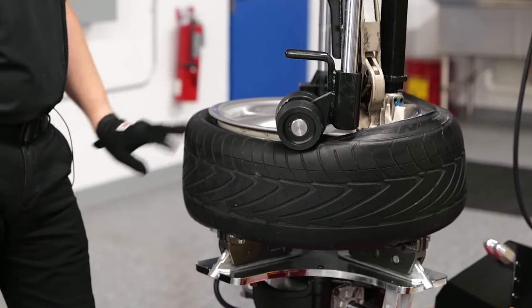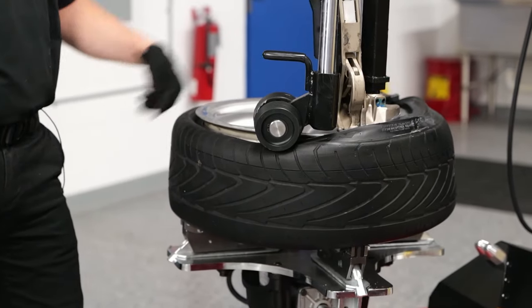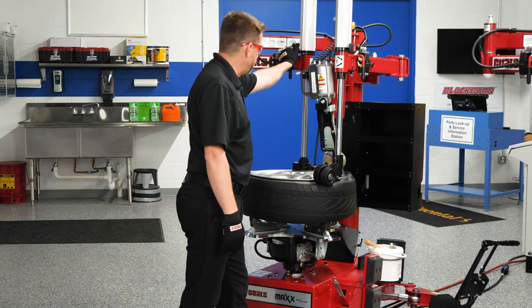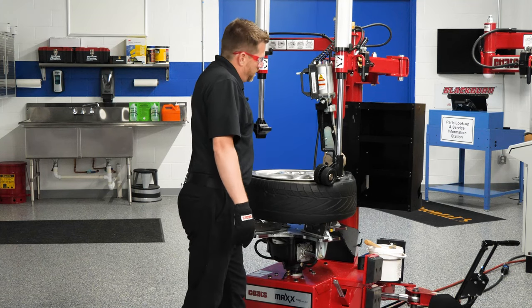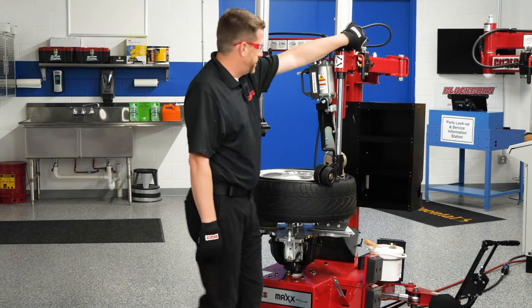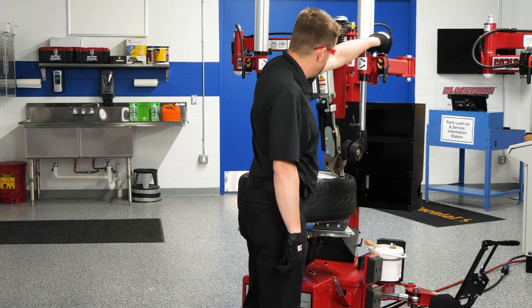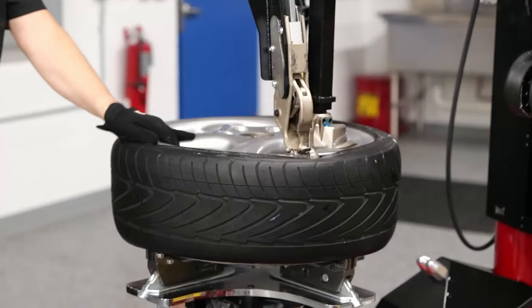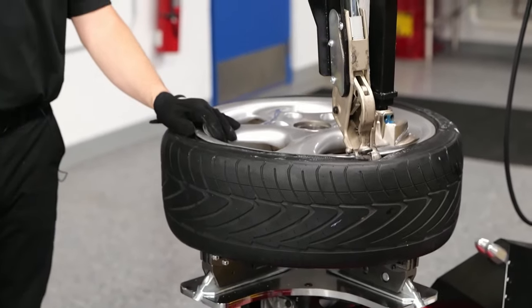Okay, tire's getting pulled into the drop center all the way around. Our TPMS is nice and safe, and I'm going to continue to rotate while I pick up our robo arm. And we just mounted the top bead on a 40ZR18, absolutely easy as pie, TPMS safe.